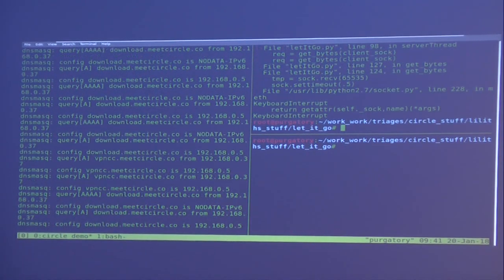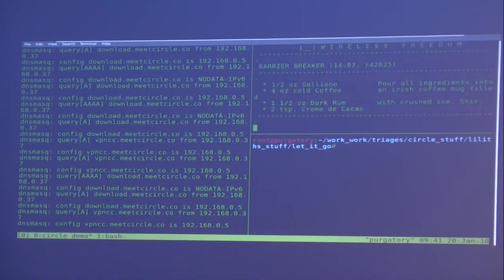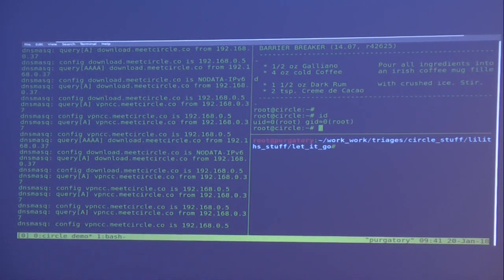So we've done the stuff, so hopefully now I can SSH in. So demo gods. Yeah, easy peasy. Boop, we got root, because naturally everything runs as root. I mean, come on. I wouldn't have it any other way. So, yeah, I think that was the demo. I mean, simple, easy.